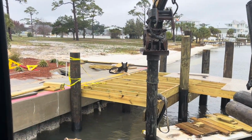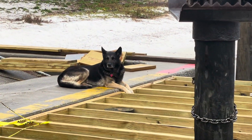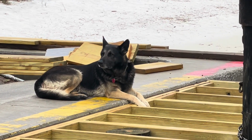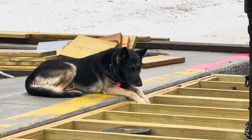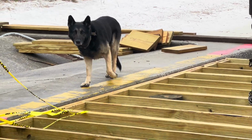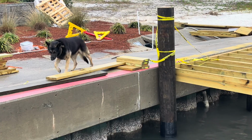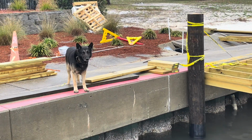Chief finally made it in today. He's been lazy. Puts his paws up on the back of my truck and won't jump in. Wants me to pick him up. But he sure don't mind jumping out. Chief, what are you doing? He likes me to baby him. Come here, boy.